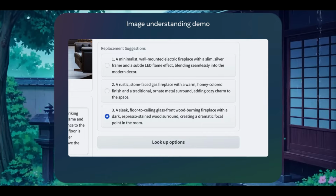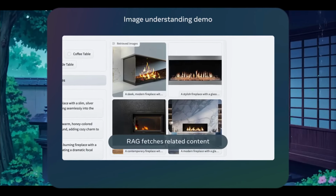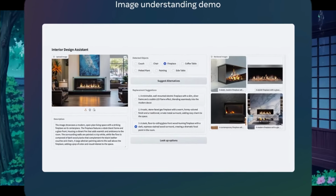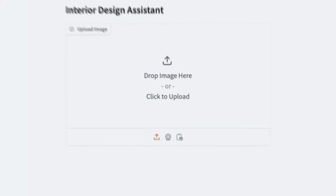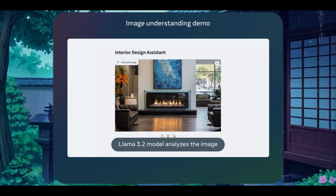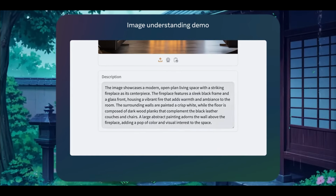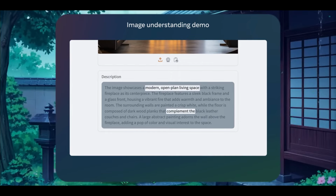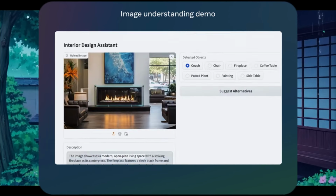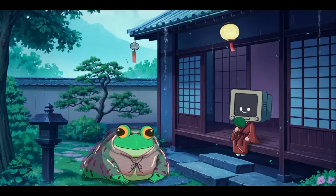Now, the training pipeline involves multiple different stages, starting with adding an image adapter, and then following through with pre-training on large-scale image text data, as well as fine-tuning with high-quality domain-specific data. And what this will overall do is enable the models to understand and reason on image text combinations as well as simple visual representations.